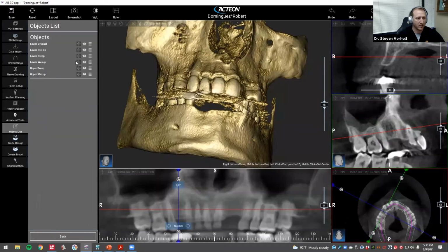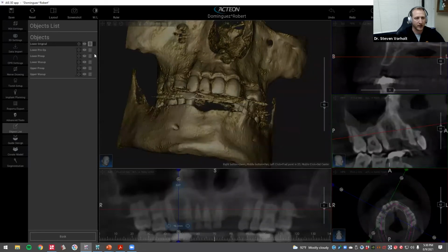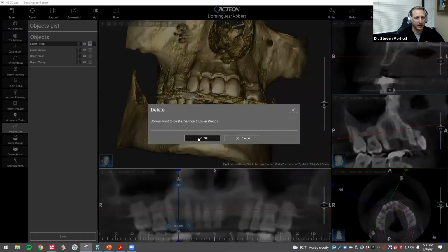Okay. We're going to delete some of his lower models that are still in this CT just so we can focus on our uppers. So let's go ahead and delete this so it doesn't get too crowded.